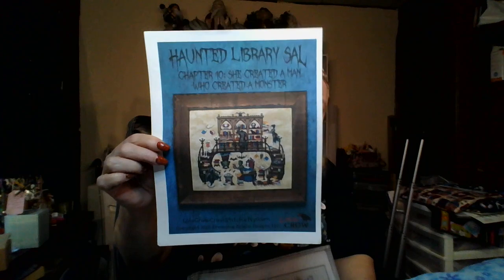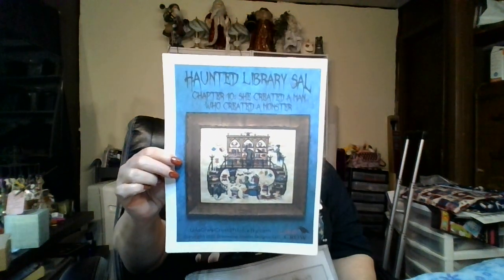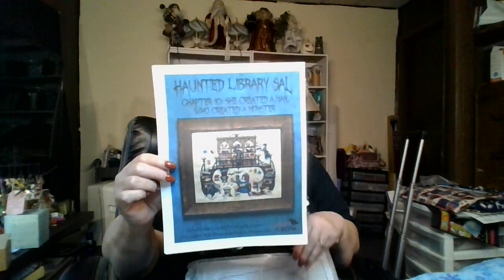Another one that I was working on this month. Some people started it as a new start. Mine is a WIP. So one day this month, I stitched on Lola Crow's Haunted Library. So that's what it's going to look like. I'm still on part 3, I believe.